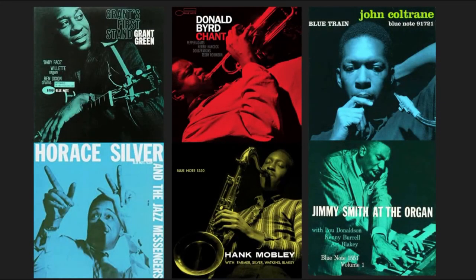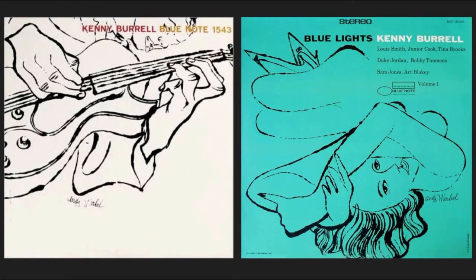Here's some examples of another style they had where Francis Wolff photography is really in the front seat. And you can see the scheme here is you get a photograph of the musician and then you get that one colour tint, and normally with a white font as well. At this point, Reed Miles was really cranking these out at a cracking pace. He'd get paid $50 each and he'd sometimes do three of them a day.